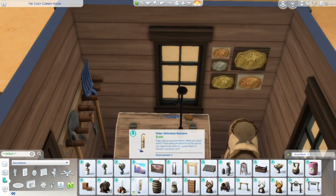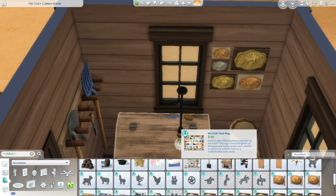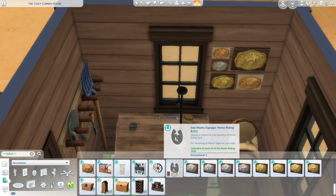Also, you can remove those and put up your own when you get this. I was just kind of styling it with the horse items.